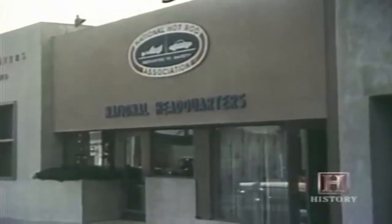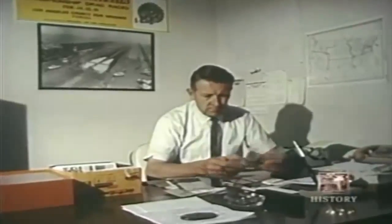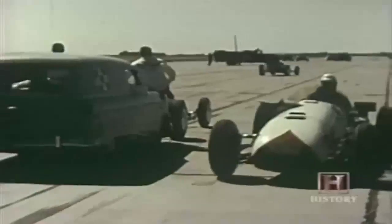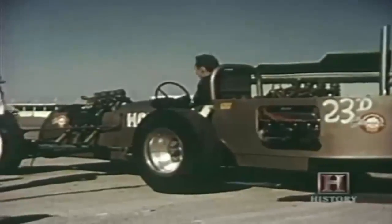To help corral the problem, Hot Rod magazine editor Wally Parks formed the National Hot Rod Association in 1951 to move races off the streets and into sanctioned areas. The beginning of modern-day drag racing.